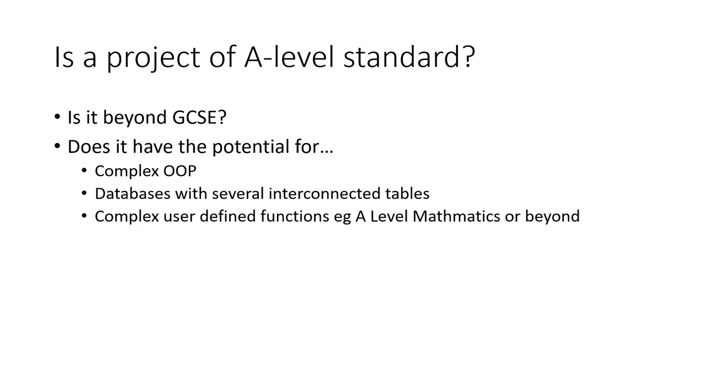Have we got complex user-defined functions? Do they do mathematics that's A level or above? If they're just doing GCSE mathematics or below, it's probably going to be a no. If the most complex thing in our project is going to be calculating an average, it's probably not going to be something that we can say is definitely available standard. Now, I'm not saying don't include average if you need that, but if that's one of the most complex things you've got, the project's probably not A-level standard.